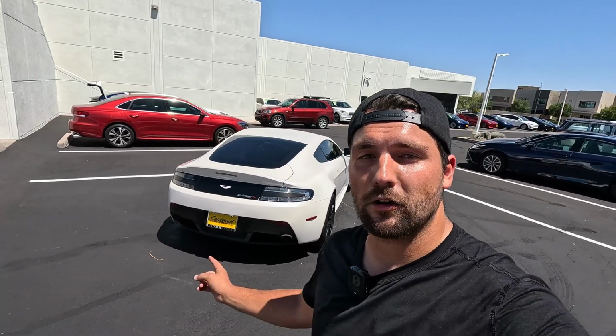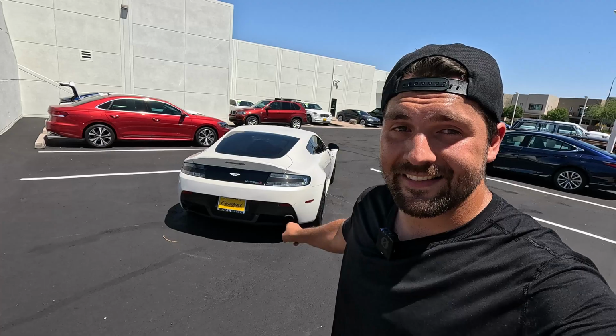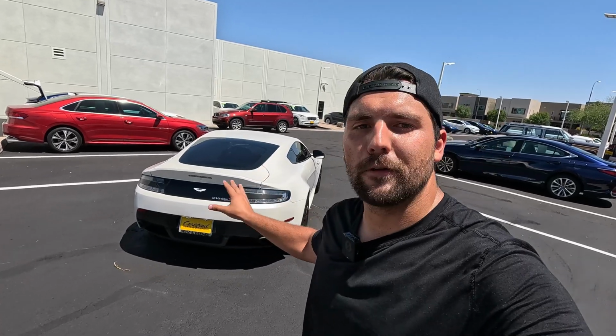Plus, not to mention, this car is for sale. As I mentioned at the beginning, this car is actually offered from certified Benz and Beamer. So if you want to purchase a car like this, you can actually buy this exact car in this beautiful pearl white spec here in Scottsdale, Arizona. But with that, that's going to be the end of the video.